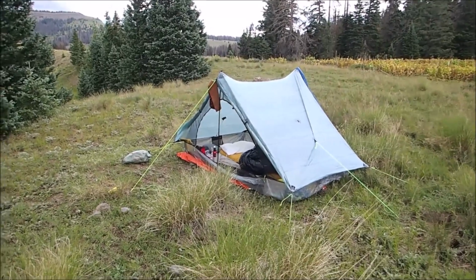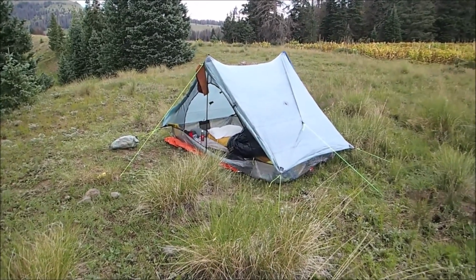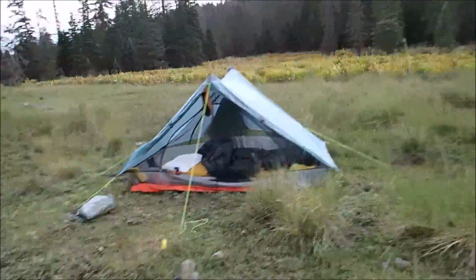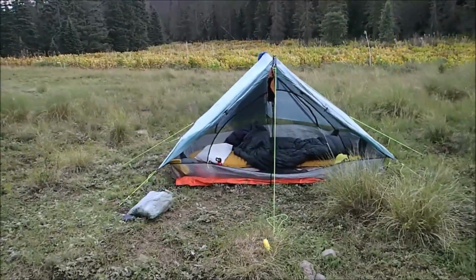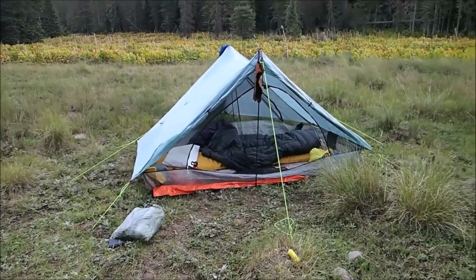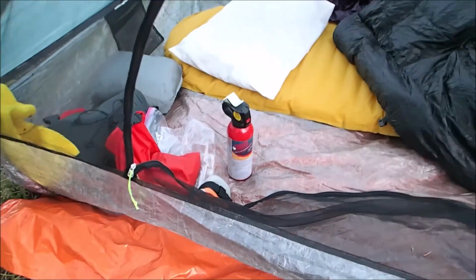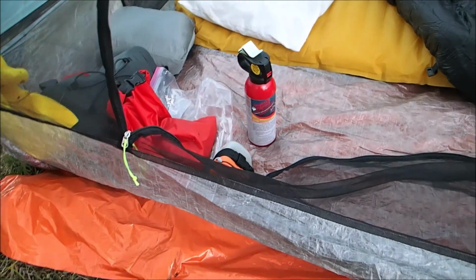Well, I thought I'd show y'all camp for the night. I feel very fortunate that I actually found a flat spot. I kind of stretched my emergency blanket out down there and laid down on it and checked it. And yeah, I'm really surprised I got a flat spot up here. Oh yeah, I am in bear country, so I got bear spray.